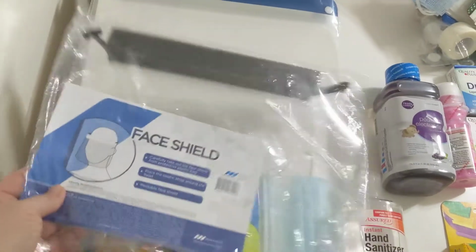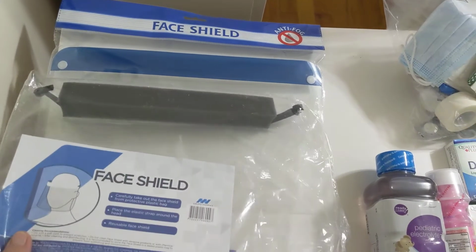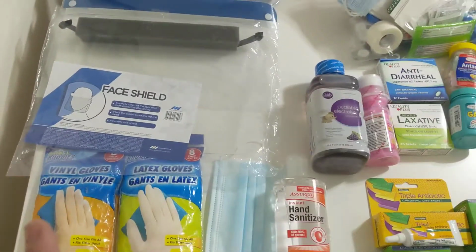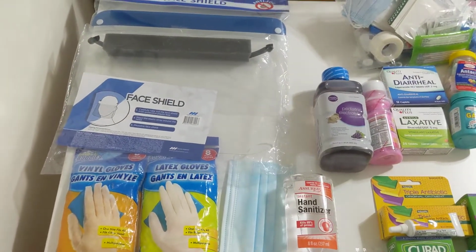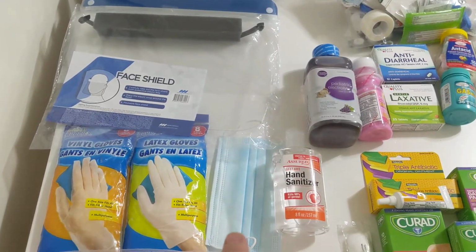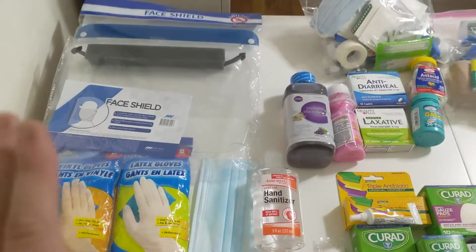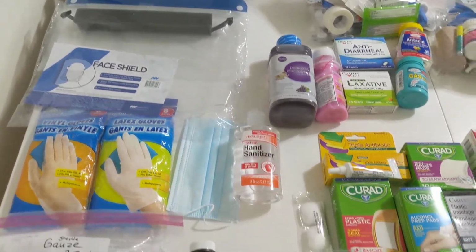This one I got a few months ago, and then this one over here I picked up more recently, which is an anti-fog face shield. So if you're dealing with some medical issues and you're at home, something like a face shield combined with a mask, maybe some eye protection, some gloves, gives you some basic PPE, which we all know how important PPE is.